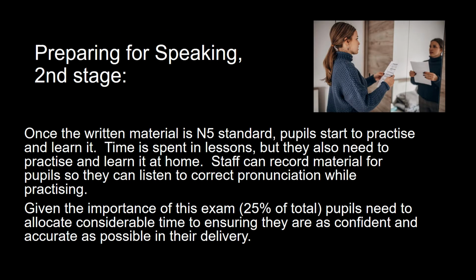Obviously, then they need to practice and learn. The material is to be basically learned by heart. They are allowed a small amount of notes to support their presentation as prompts, but by and large, they are learning the rest of it by heart. The teachers can record material on their phones. We often do this for them to demonstrate good pronunciation, so they can use that to practice at home. As I said, it's worth 25% of the total grade, so it's really important that they are well prepared.